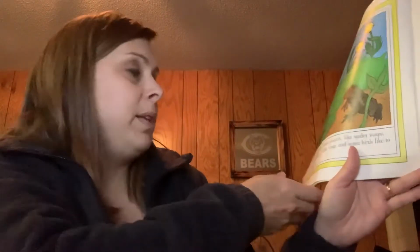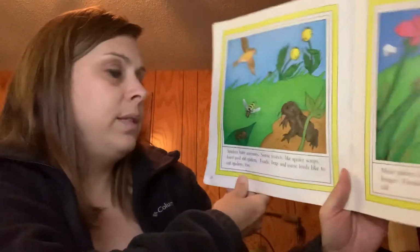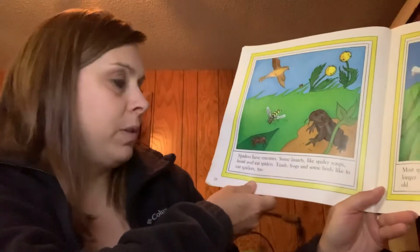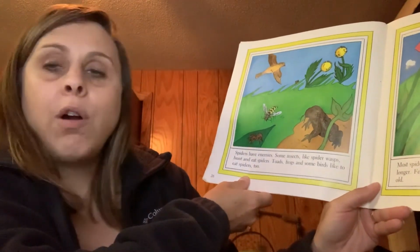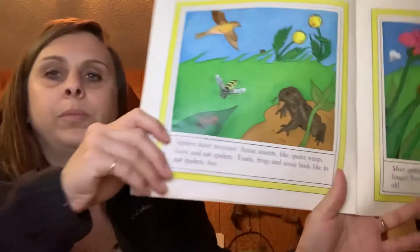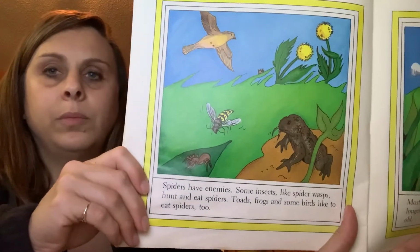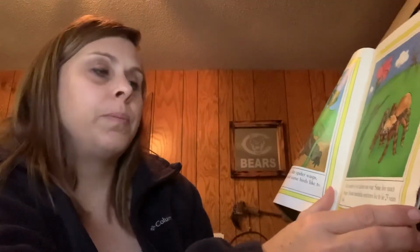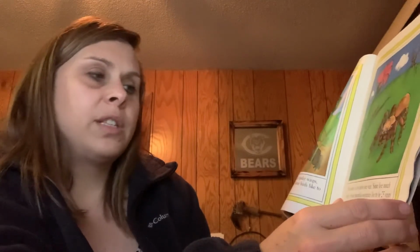Spiders have enemies. Some insects, like the spider wasp, hunt and eat spiders. Toads, frogs, and some birds like to eat spiders too. Most spiders live for about 1 year. Some live much longer. Female tarantulas sometimes live up to 25 years old.